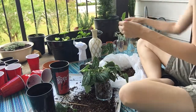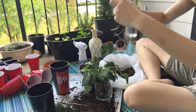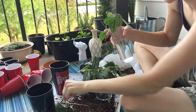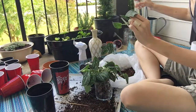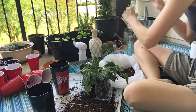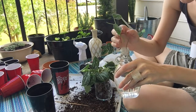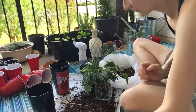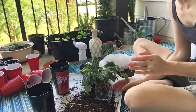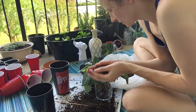Actually, I feel like if I take these 3 cuttings and I put them together, I think it'll look really nice. I'm gonna put this one back in its water bottle. And now I think this is what I want for my plant.